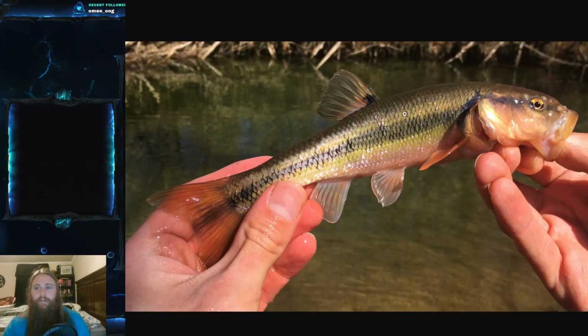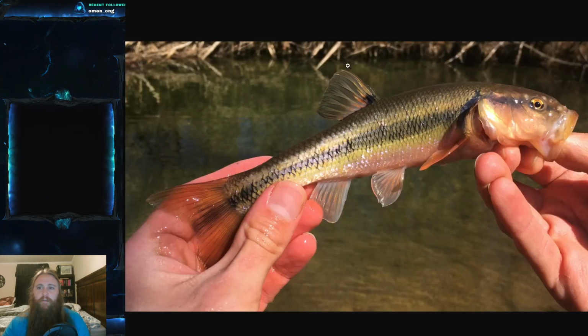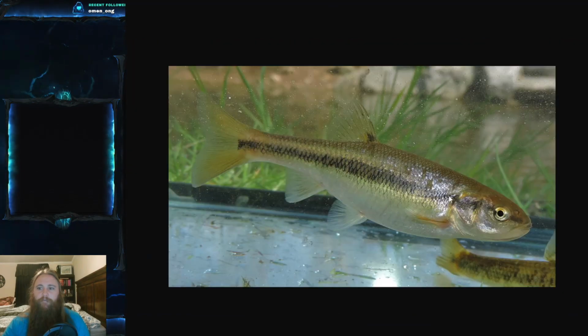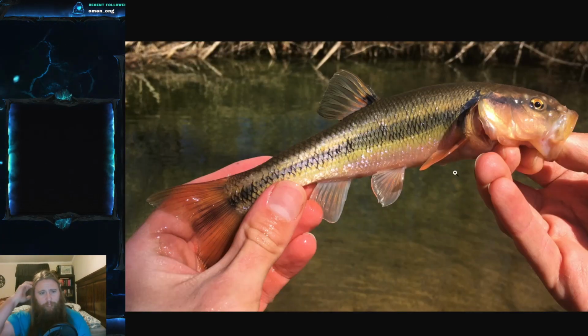When they are breeding, they do develop a little greener back and much more bronze colored fins, especially on the head. You can even see here, this head is pretty bronze as compared to this one. Now this fin is still pretty bronze, don't get me wrong, but they're very, very beautiful when they're breeding, as most fish are.